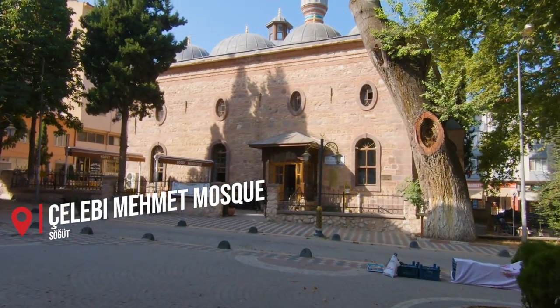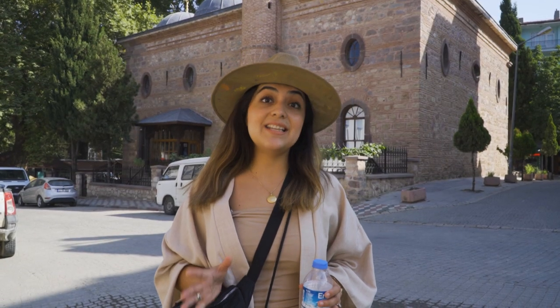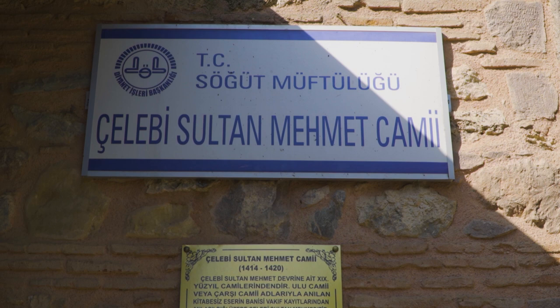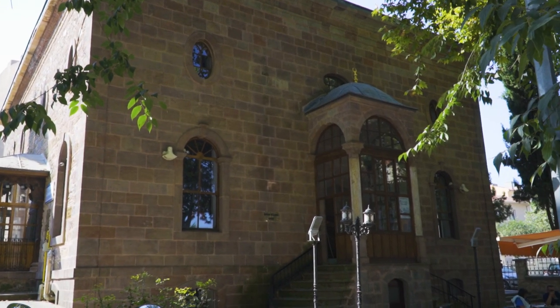This mosque is situated in the heart of Söğüt, and this one is one of the oldest buildings that we will find in this place. This one was built between 1414 and 1420 under the orders of Sultan Mehmet I.